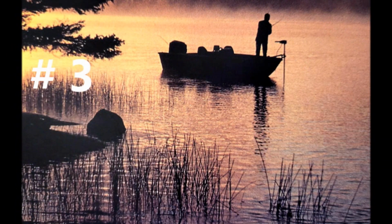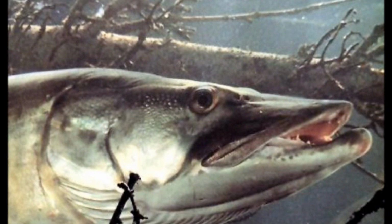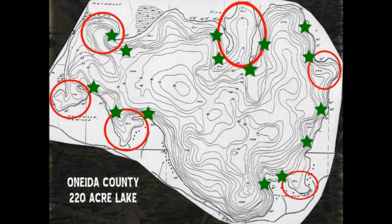Number 3, learn the post-spawn muskies' tendencies and habits. Now, these muskies have set up in ambush areas not far from spawning bays. Any energy used by post-spawn muskies will be for feeding rather than traveling long distances. Look for reeds, weed beds, the greener the better, down trees, and sunken brush piles in somewhat close proximity to the spawning bays they just left.